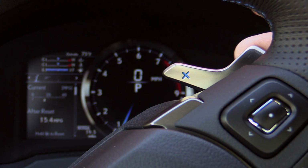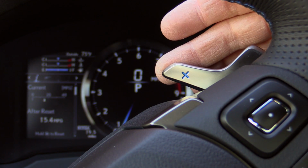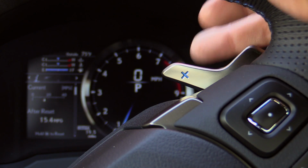The RCF gets these nice shift paddles on the back of the steering wheel. They stick up a little bit right there so you can see which one is which. We get up on the right, down on the left.